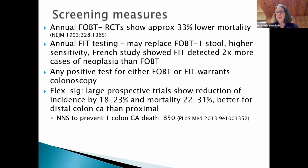Also, if somebody has had hemorrhoids and you get a positive FIT test, they still need a colonoscopy, because that positive may or may not be from having had hemorrhoids or fissures or something else. For FlexSig, there are prospective trials that have shown a reduction in incidence of colon cancer and mortality. It's, of course, better for the distal colon than the proximal because it doesn't reach the proximal area. And in one of the studies that looked at this, the number needed to screen to prevent one death was 850 people.